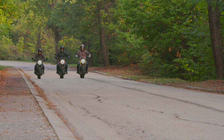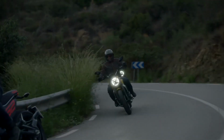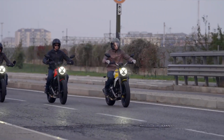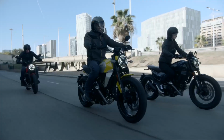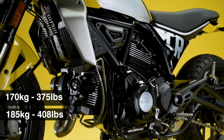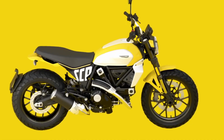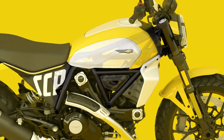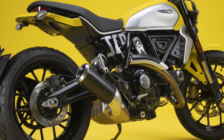within Ducati's model range. The new Scrambler 800s are now also a full 4 kilos or 8.8 pounds lighter than the outgoing model at 170 kilos dry or 185 kilos ready to run. This is mainly down to chassis changes. There is a new aluminium swing arm and a new reworked steel trellis frame, with the subframe now being bolted onto the main trellis section. Plus the rear shock has now been moved to a central position from its previous lateral position.